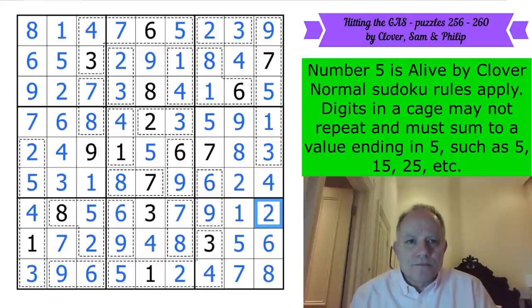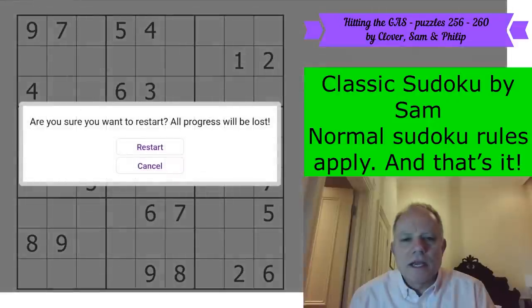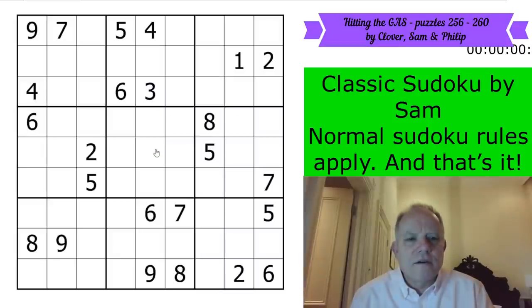Okay, so we move on to the other classic. Yes, Sam Kappelman lines. Okay, so let's restart and have a go at this.